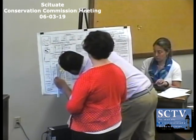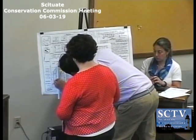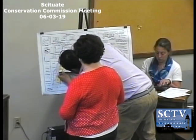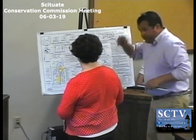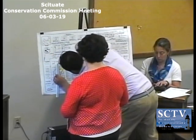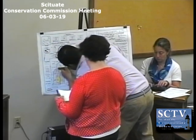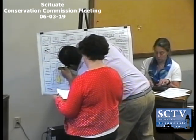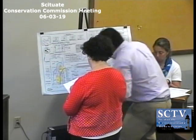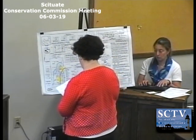Yeah, they're the exact same house, front and back. It's a 40 by 24 footprint of the new house. And do we know what the old one was, Greg? The old one is 24 by 26. So it's a lot bigger, but it's not double. But it's a substantial increase in the footprint.